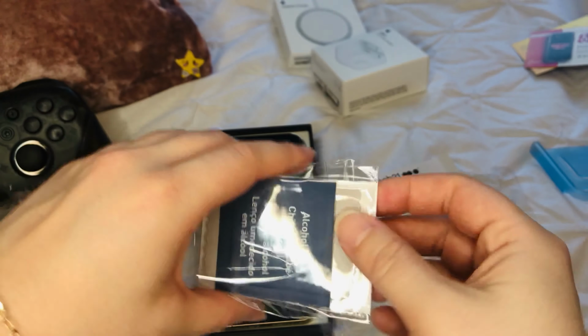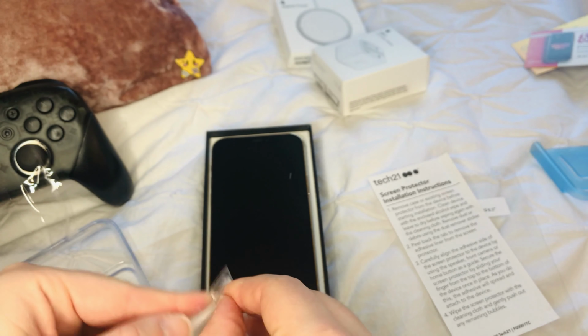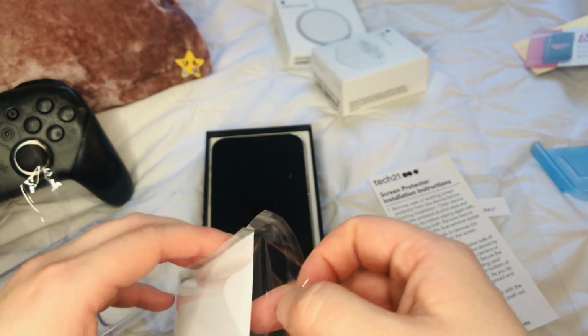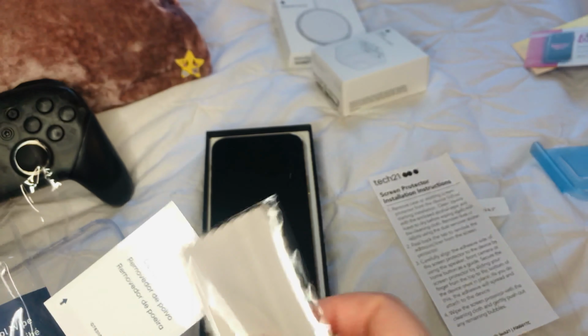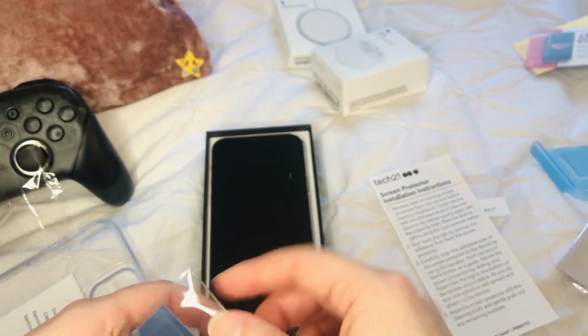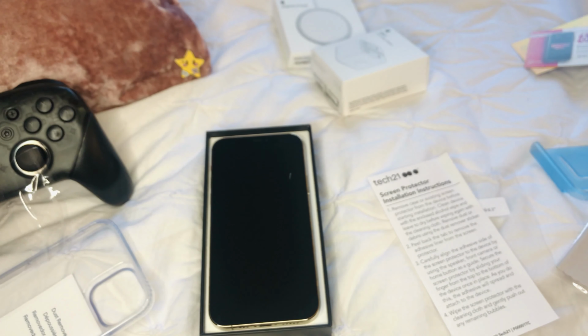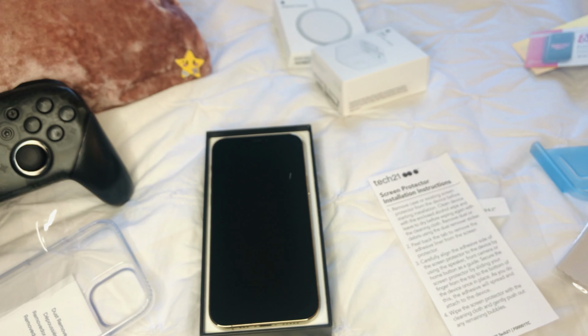Fiddly, fiddly, fiddly. I find this sort of thing really hard to do normally, and I've got a camera in my face, so this is going to be disastrous. Okay, so that's the dust remover. That's at the end. That's the cloth. This is the alcohol wipe. Let's do this. Although, do I need to put an alcohol wipe on if it's already clean? I don't know. I feel like I shouldn't, but I'm going to do it anyway because it says to.